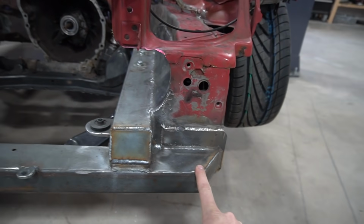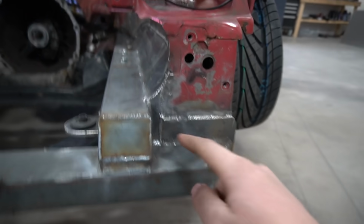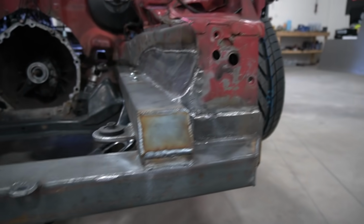But I stayed busy yesterday. I should have filmed it, but I was just in one of those modes where I want to get stuff done. I actually fully plated and capped the frame rails in the front of the car. Check this out. Oh yeah, look at it. I chopped a small angle into both of the rails, capped it, and plated it up so it's fully sealed, and I think it looks amazing.